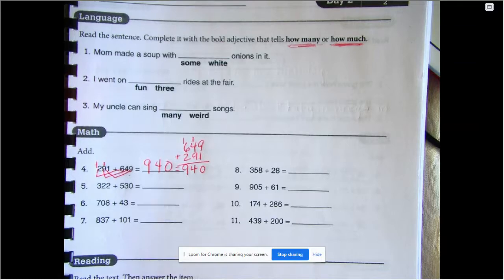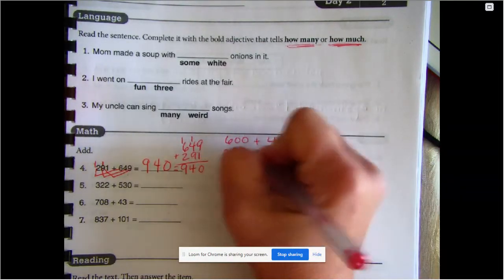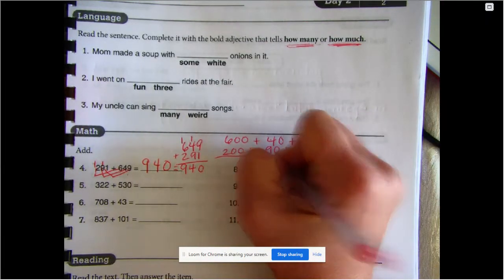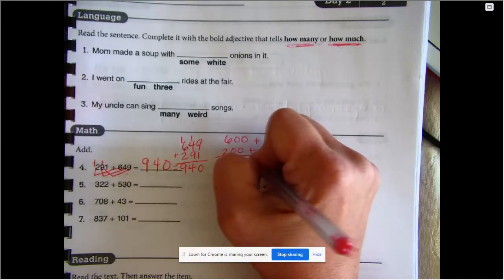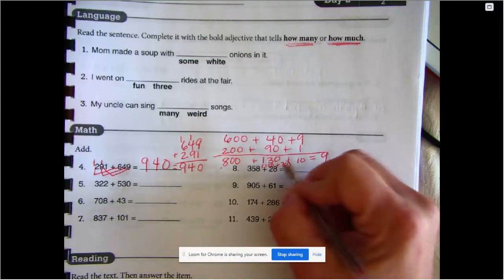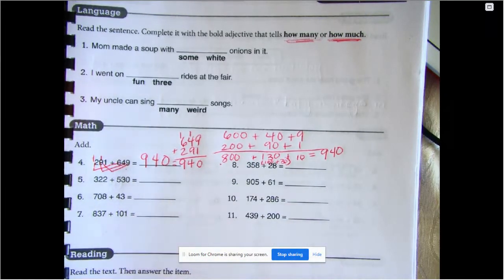What's another way we learned in our math? You might have to have a separate piece of paper for this, but we could do 600 plus 40 plus 9, 200 plus 90 plus 1. 9 plus 1 is 10, 40 plus 90 is 130, which is the same as 100 plus 30. And then 600 plus 200 is 800. Okay, so we're going to go across and add that. 800 plus another 100 is 900. 930 plus 10 more, 940. So you'd want to do this on a separate piece of paper. You can get a separate piece of paper and then write your answer in here. That's totally fine.